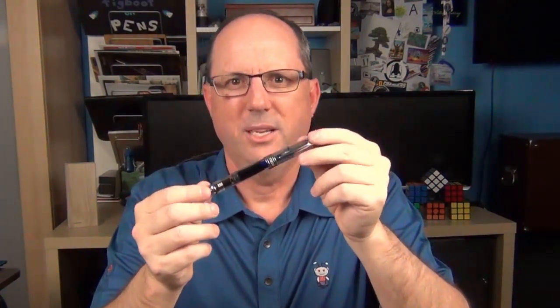I get a little nostalgic when I use this pen. It kind of takes me back to a time when I was just getting started in the hobby. I was perfectly content with the few pens that I had, and I really didn't have a huge desire to find out what else was out there. But after receiving this pen and using it, that was it. That's what really triggered my obsession and my journey down this path where I am today.